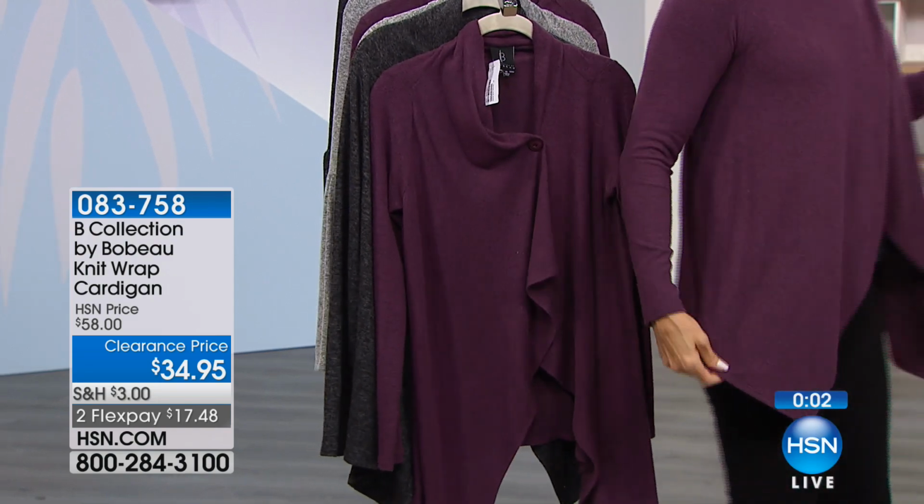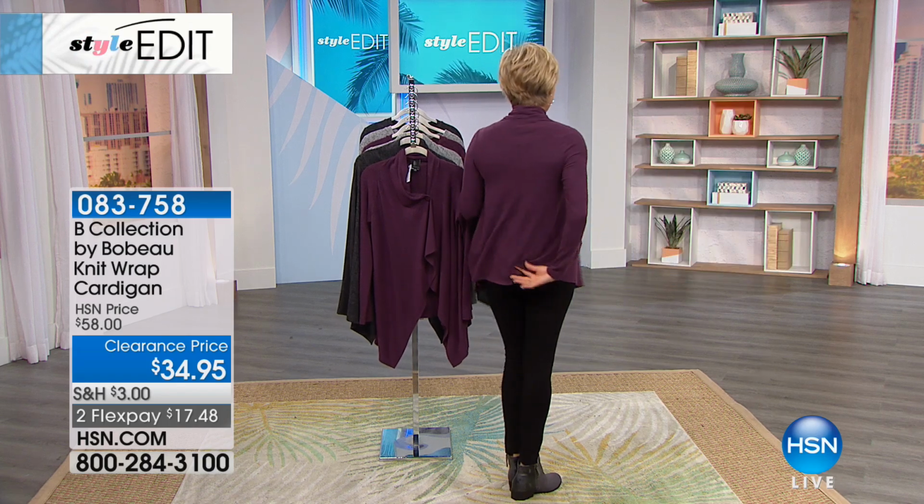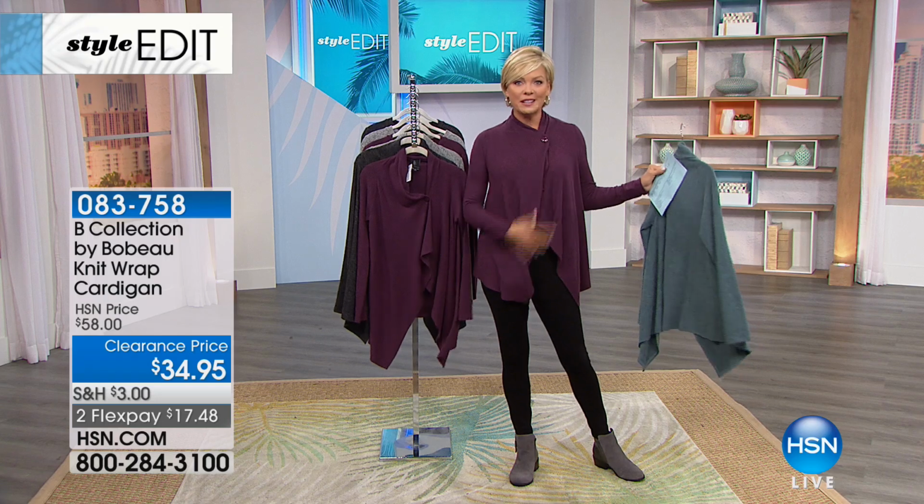And again, because it's got varying lengths, you can see it gives you backside coverage. I'm 5'9", and it gives me backside coverage here, and it gives me a little bit longer length in the front, so you can play with that.